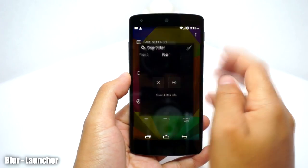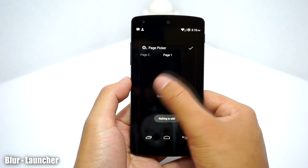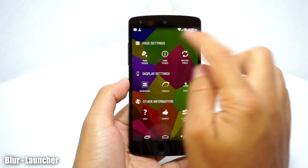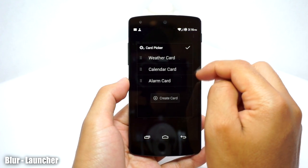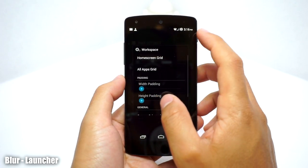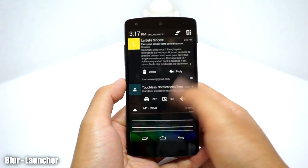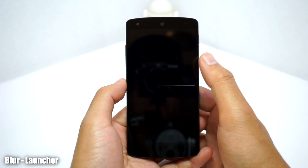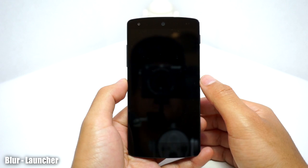Go into your settings. When you click on your page settings, you got 5 pages. If I exit it and I open it, it's going to give me the blur info. And then you got card picker, where you can choose weather, calendar if you have an alarm. And then you have your workspace, where you get to change the home screen grid. Now swiping down brings down the notification, swiping up goes to all my apps. And now we're going to double tap the device to sleep. I think it's a cool launcher, so go try it out for yourself.